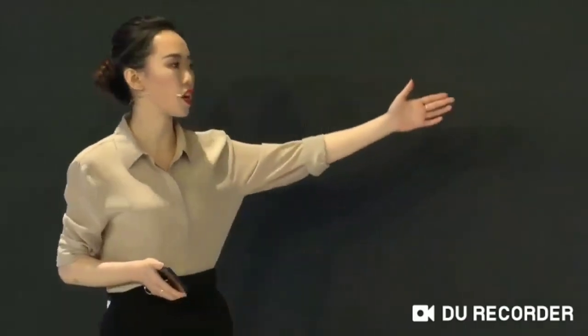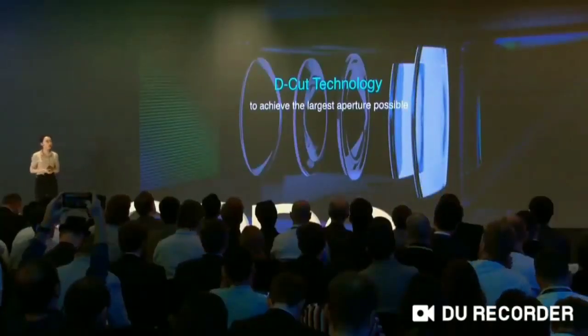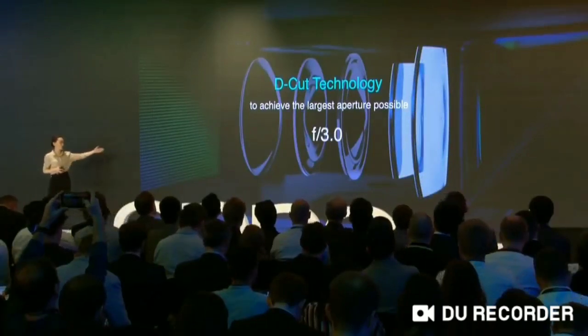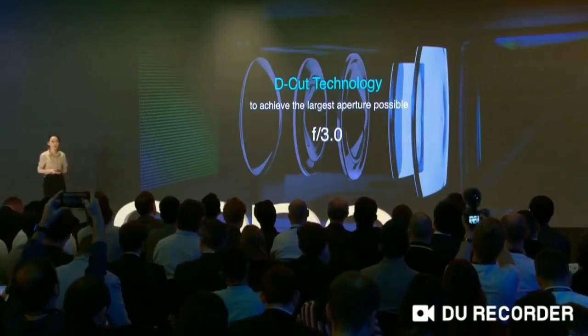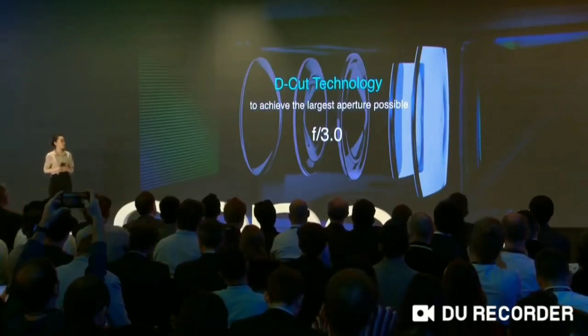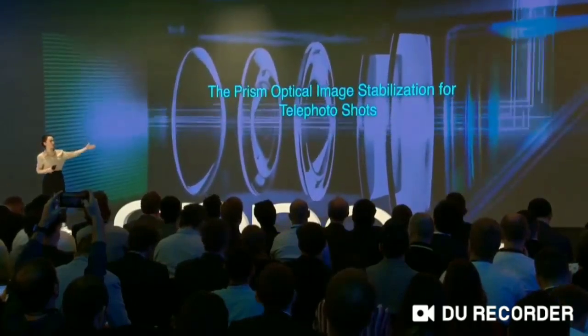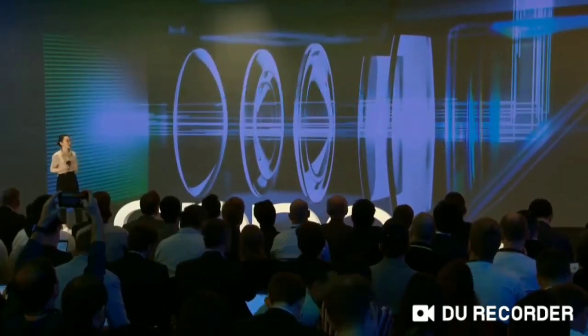Within such limited space, we use the D-cut technology to achieve the largest aperture and the maximum optical size. The module reaches f3.0. When taking a long zoom photo, the slightest shaking can result in a very blurry image. So we introduce the prism optical image stabilization, which adjusts the optical path and eliminates the tiniest shake.